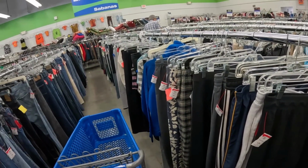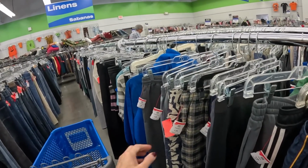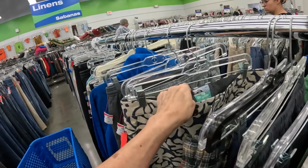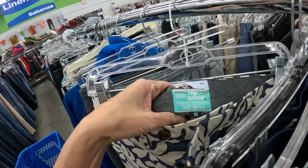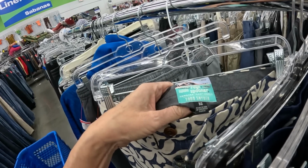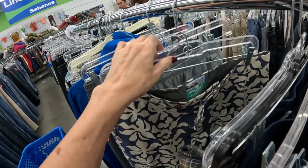We're going thrifting. All right, we are taking a look in the men's clothing first. Lots of racks coming out today. And the first item that I'm spotting, I know this label anywhere. I saw it peeking out. Rin Spooner or Rain Spooner? Rin, I think. Size 32, Todd Scheider.